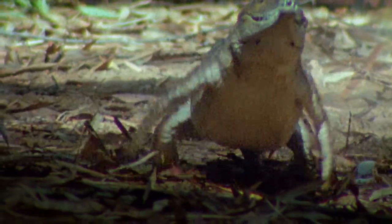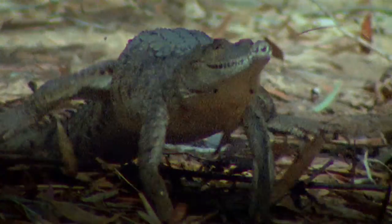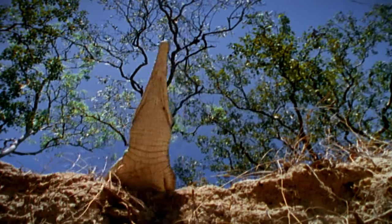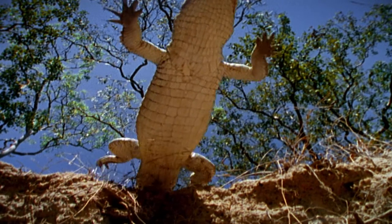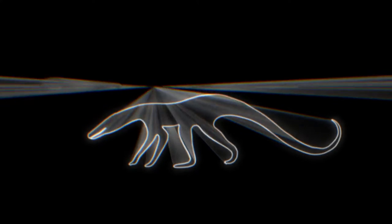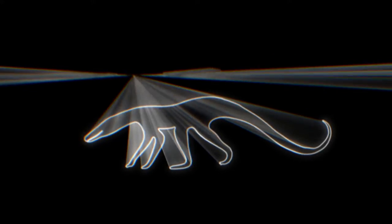It's thought this running ability may date back to the time of the dinosaurs, when small crocodile ancestors ran down their prey. 200 million years ago, ancient crocodile relatives lived on land. Like Terrestrisuchus, a long-legged reptile not much bigger than a rabbit.